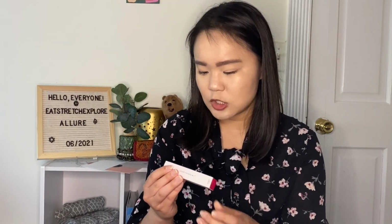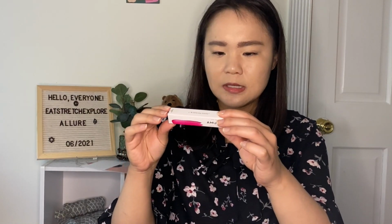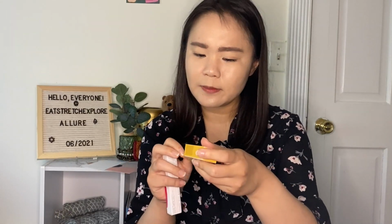The next product here is one that I'm not familiar with. This is a Dew Tint from a Muse, and this is 4 grams net weight, 0.141 ounces, and this is a tinted gloss. And let me see, actually, this one has the lot number, but it doesn't have the expiration date that I can see.